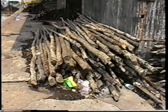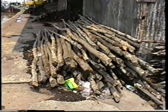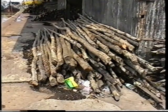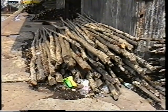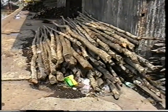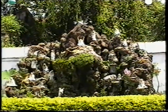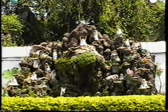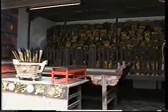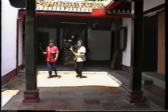These are some of the piles of mangrove wood. Malaysia has almost exploited the amount of mangrove that they can cut. They've found that the sea is now encroaching on their land because they've cut too much, and that's why they're importing it from Indonesia. This is at a Chinese temple, and I didn't like to film inside it where they're all very pious and praying. This is outside. They burn their joss and bow in front of these altars.